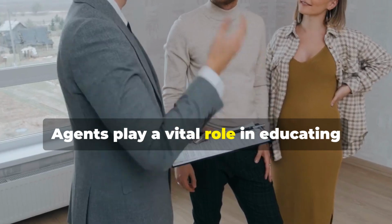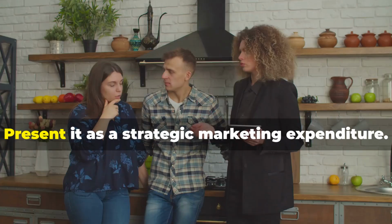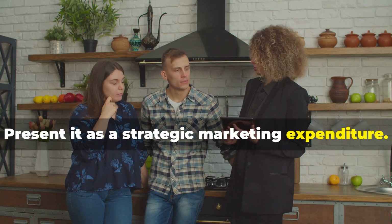Agents play a vital role in educating sellers about these benefits. Present it as a strategic marketing expenditure. Show them the numbers.